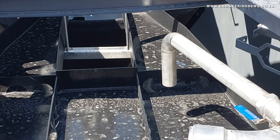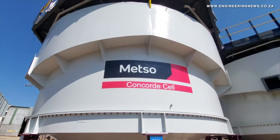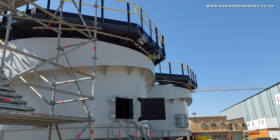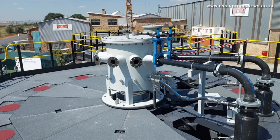The Concorde cell provides a very high shear environment, with increased bubble surface area flux, which ensures faster flotation kinetics. It features improved froth recovery and selectivity, while forced air allows wider process control and stability for further flotation optimization.